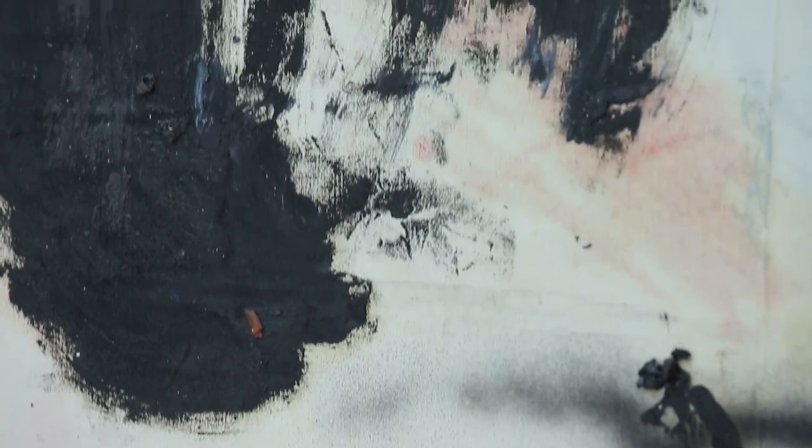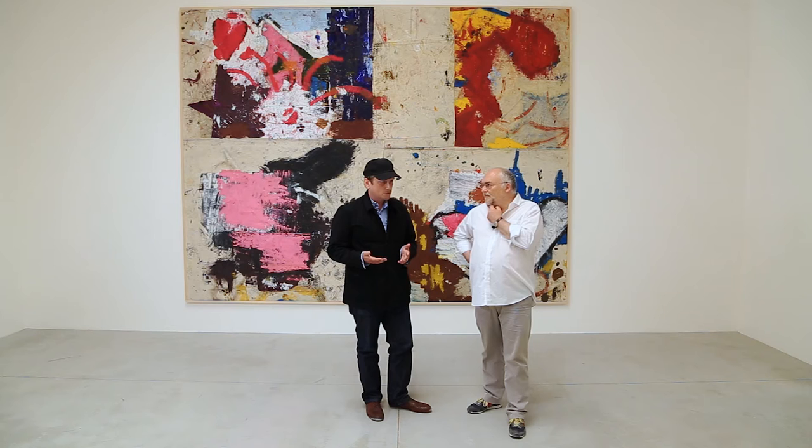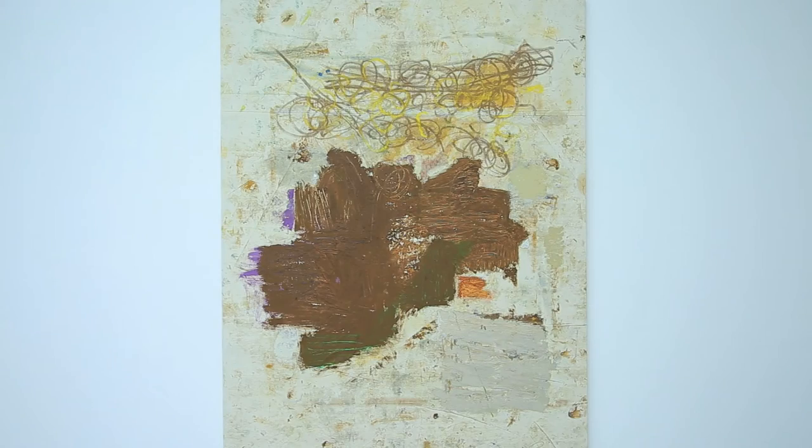I'd mentioned to you earlier that that was kind of a byproduct of just being a frugal guy, you know. I'd work on one side of the canvas and it would become too muddled, and then I'd turn it over and work on the other side. And what happens is the oil paint bleeds through the raw canvas and creates a sort of ghost mark.